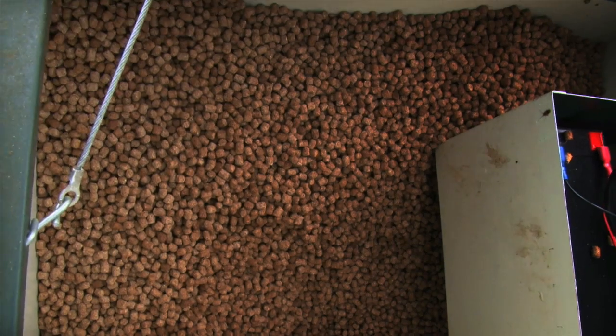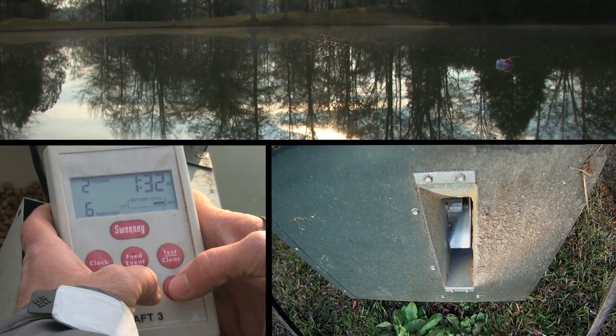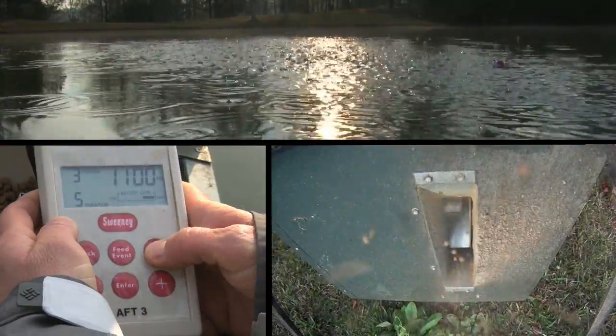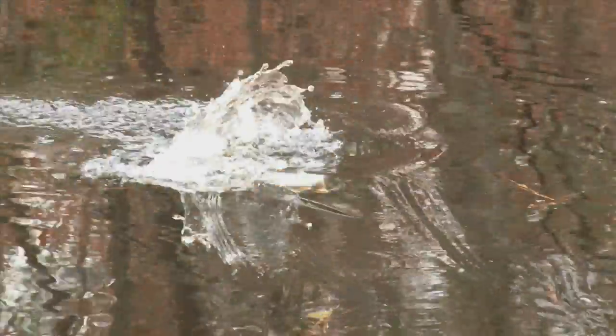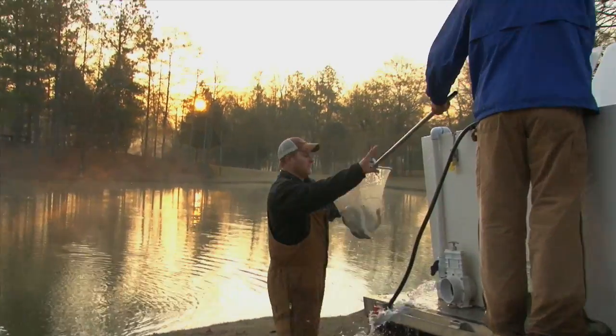Once we get your trout in the lake, I would highly recommend setting up a feeder and feeding high protein food. You can set those feeders to go off several times throughout the day, and it'll allow those fish to really train to that food. If you've got kids, or even yourself, you can get out there and fish around those feeders and wear them out. We can stock them as early as Thanksgiving, and you'll have them in your lake for several months.